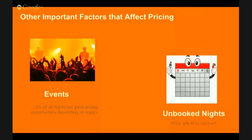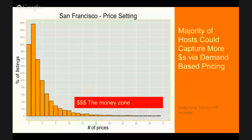So we talked about a number of factors that are relevant for demand, and at the hyperlocal level, the question then is, what are hosts actually doing in a city, a representative city like San Francisco? Let's take a look at the prices set. So these are number of prices set on the horizontal axis, and this is percent of listings on the vertical axis here now. And what you see here is that the vast majority of hosts are setting only 4 prices.